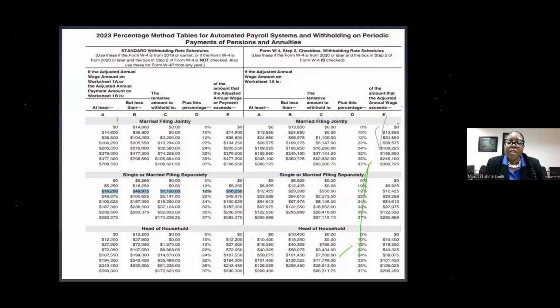I hope everyone could see the screen. I think someone put some green stuff on the screen. So Ms. Morgan has $25,000 annually. She is single. The portion that's highlighted indicates that Ms. Morgan's tax rate is 12%. The ordinary tax rates based on your income go from 10% to 37% for 2023.